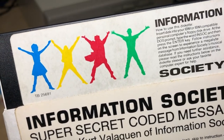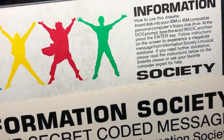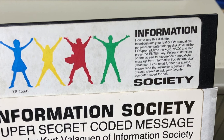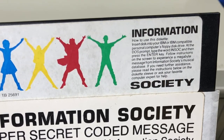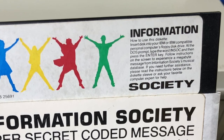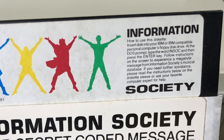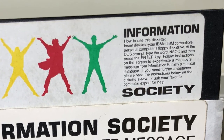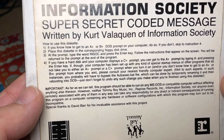It says here how to use this disk. Insert the disk into your IBM or IBM-compatible personal computer's floppy drive. At the DOS prompt, type the word INSOC and then press the Enter key. Follow the instructions on the screen to experience a megabyte message from Information Society's musical database. If you need further assistance, then read the instructions below on the diskette sleeve or ask your favorite computer nerd expert for help.